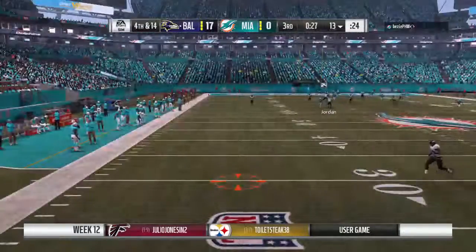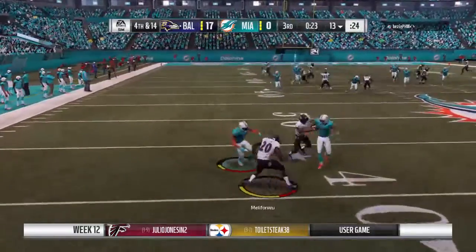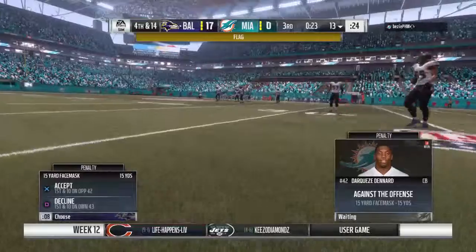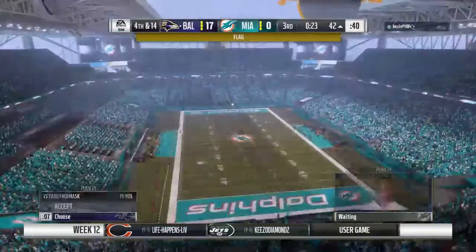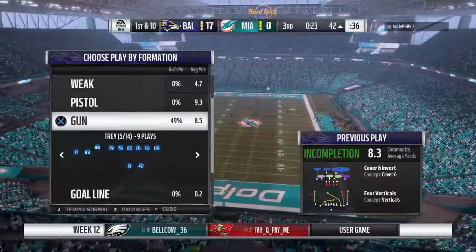His first punt, 45 yards. This looks good as well. Taken from just outside the 30. Now a late flag comes in as they got him down via the face mask, and that'll give him even better starting position. Well, we looked at each other right away. We knew that flag was coming out.